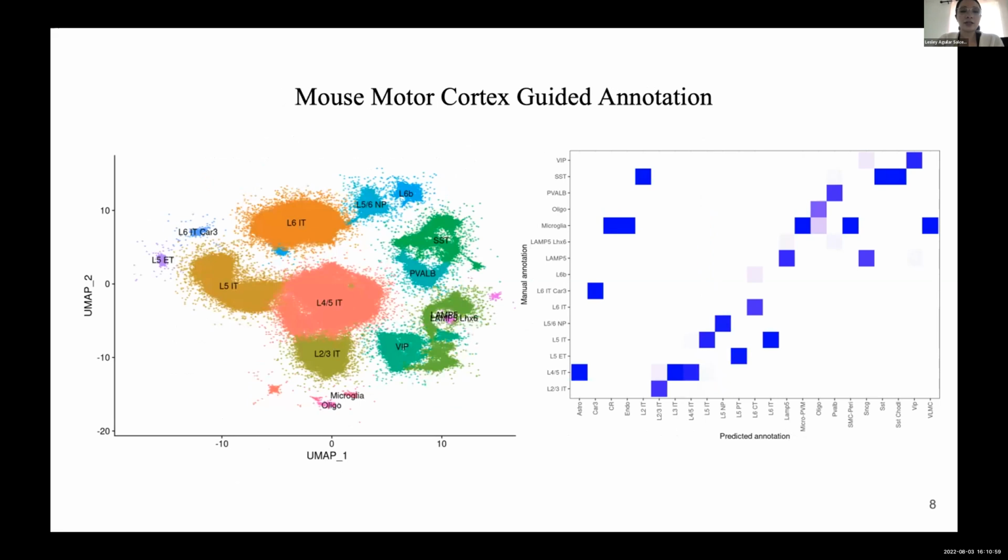On the left here is the finished and annotated motor cortex HuBMAP with all the different cell types that I was able to identify. And on the right is a plot showing how I was able to verify my annotations compared to the annotations that were provided. And as we can see, my annotations align pretty well with the known annotations. So using that, I could say that the mouse data that I have here is a good reference for annotating other motor cortex data sets.